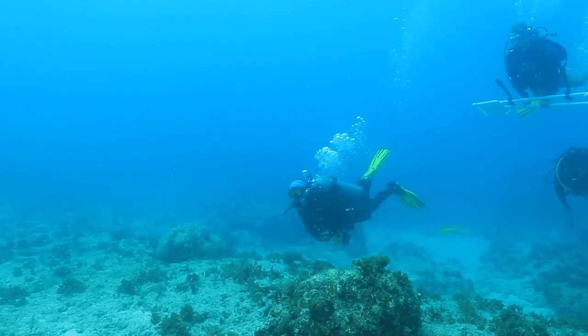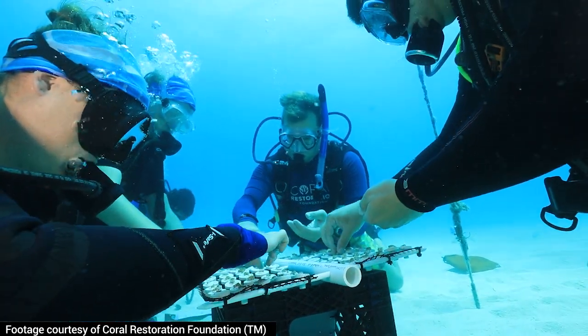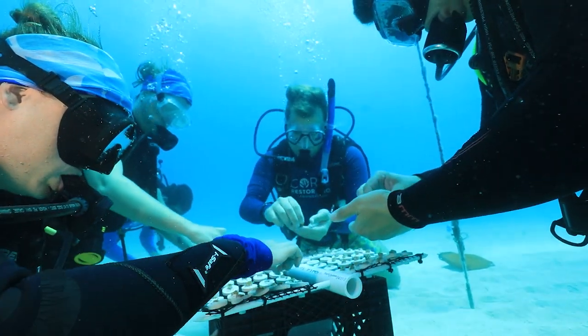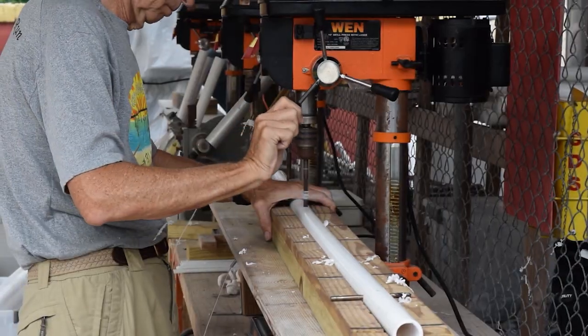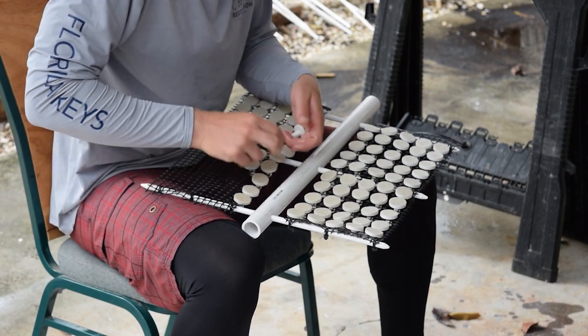Volunteers have opportunities to work not only in the water with us, but also on land. I think that's something a lot of people don't know. The volunteers can come dive with us on our boats if they so choose, but they can also work in our warehouse, making restoration supplies that we're going to use in our outplanting efforts, for example.